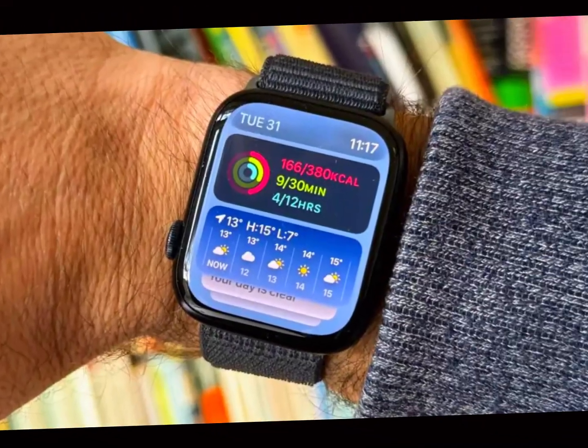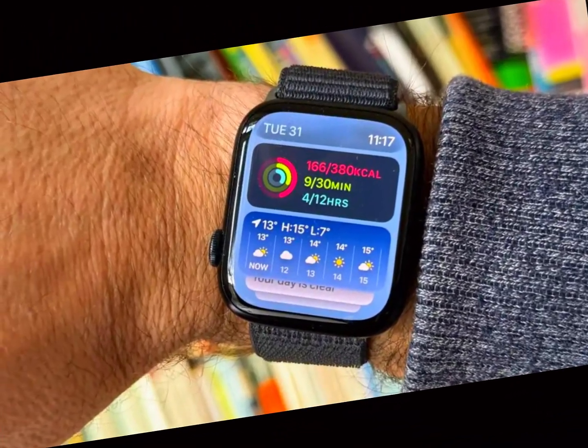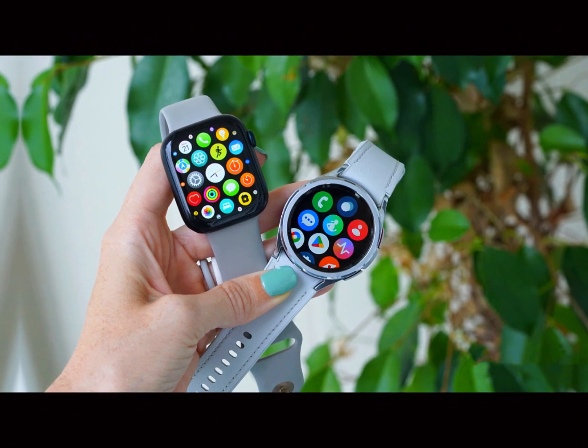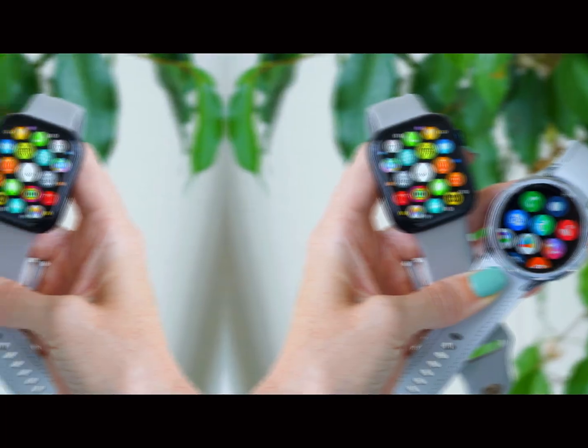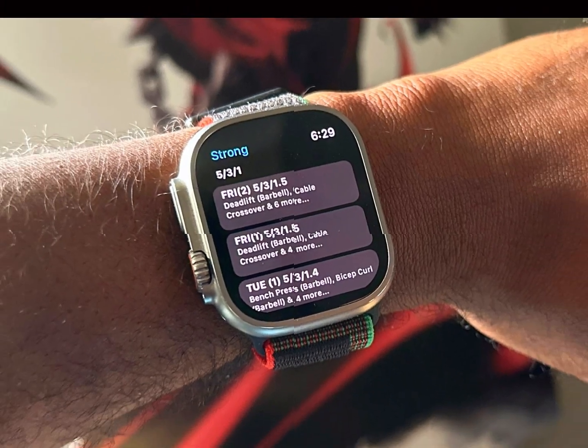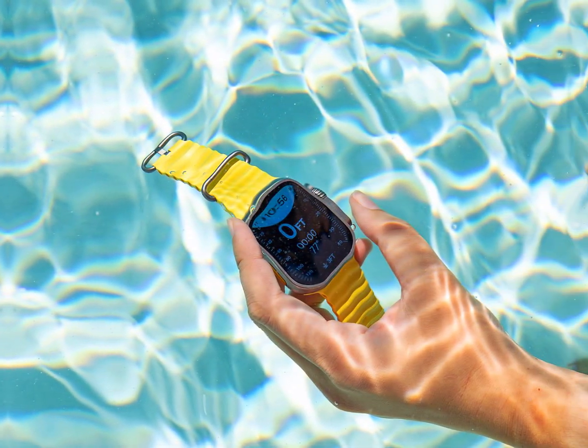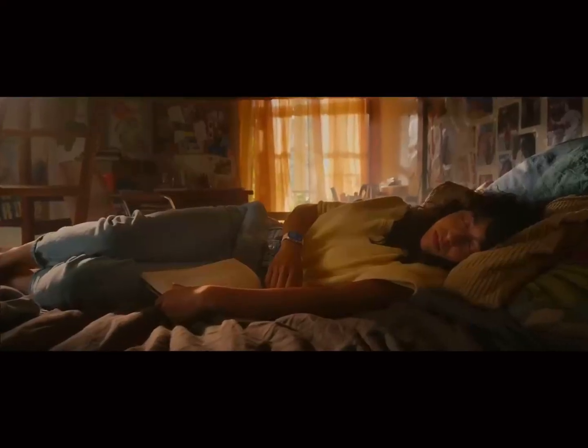The double tap feature simplifies the user experience by offering a quick and intuitive way to interact with the watch. With a simple double tap gesture, users can answer phone calls or silence alarms without needing to navigate through multiple screens. This streamlined interaction method not only saves time, but also makes managing daily tasks more efficient, particularly in situations where quick responses are necessary.